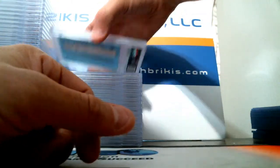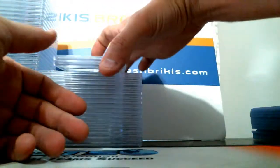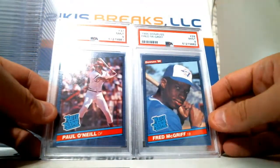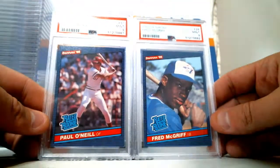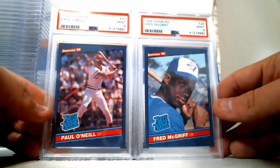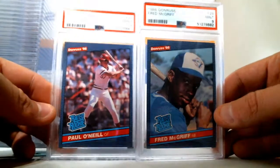I also did an 86 Donruss factory set. I opened a bunch of factory Donruss sets all in 1 week, and I wanted to sub them just to see how nice they were. My plan was if they all came back gems, or a lot of them did, I was going to buy a lot more factory sets and just rip and send in.